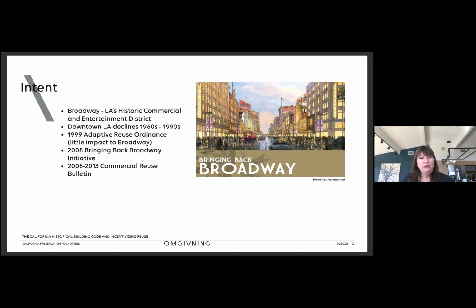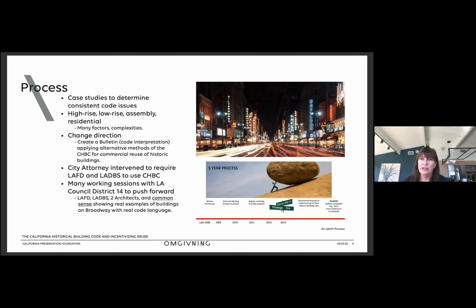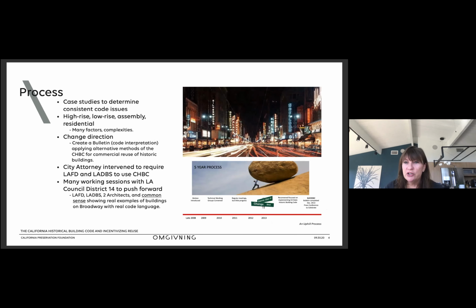So in 2008, an organization called Bringing Back Broadway was formed. It was a public-private partnership, and it was led and begun by our local council member. The goals of that initiative were to provide economic development and business assistance. It was a very wide net that we were trying to cast because there's a lot of different things within that: economic development, encouraging historic preservation, reactivating the historic theaters and the many underutilized commercial buildings. At that point, there was over 2 million square feet of empty upper floor space just sitting there. And increase transit, develop a streetcar.